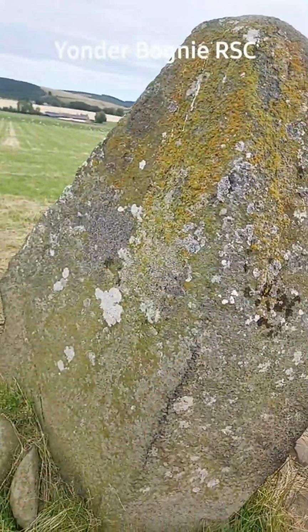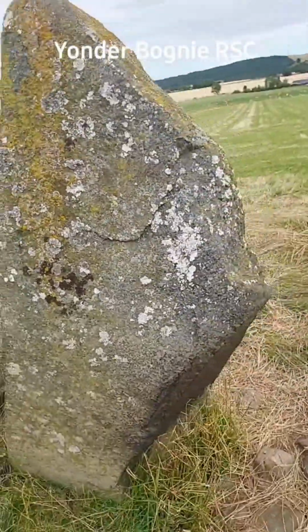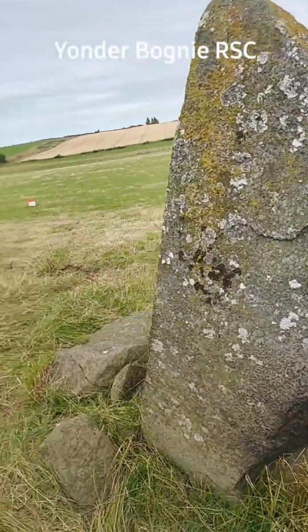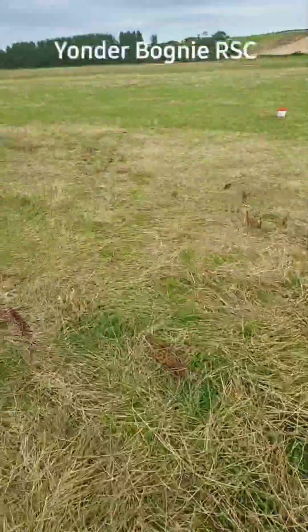But it is a chunk of a stone, again with a bit of a lean to it, might be losing its socket integrity a little bit. But that's stone number 4. And then we go round to stone 5.